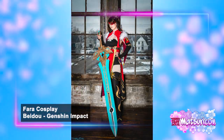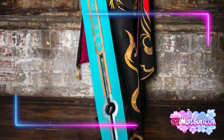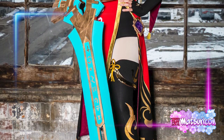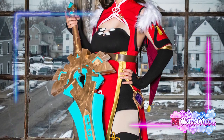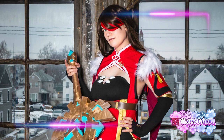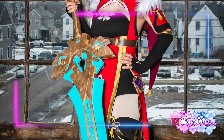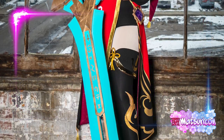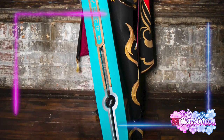All right, next we have Fara Cosplay as Beidou from Genshin Impact. Her thigh highs look super clean. I love the applique on the leg portion, and then the heat transfer, I think, on the back piece. They go really well together, and the edges are so smooth and shiny. And all the color and fabric choices are a nice mix. It's not all the same type of fabric, so it's nice to have the satin in there. And that sword, it looks like it's glowing. Yeah, the teal color choices on this one are very good.